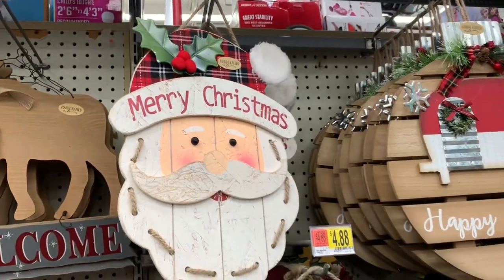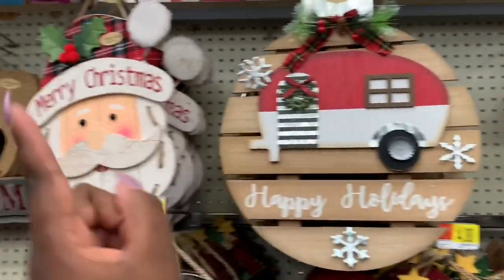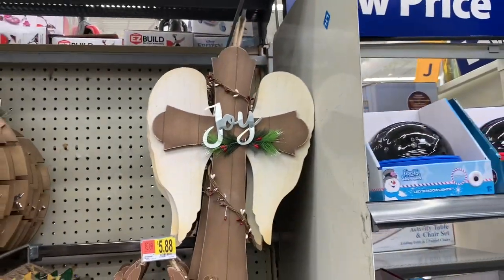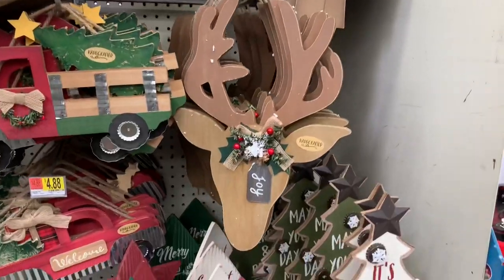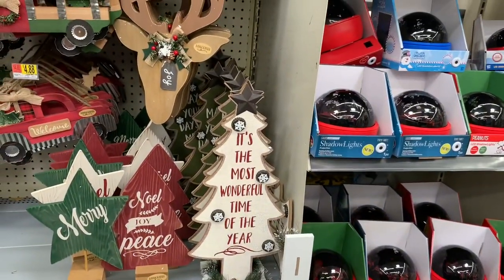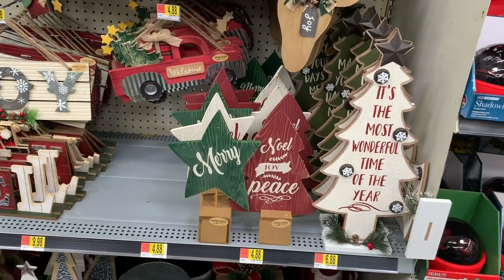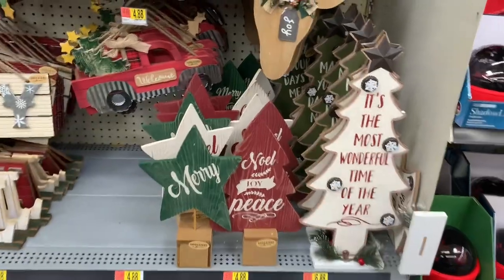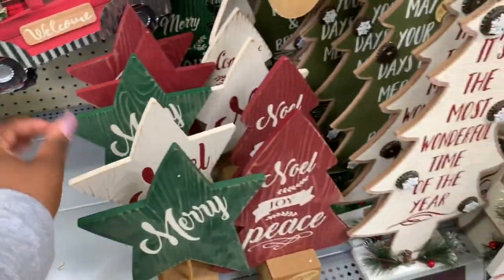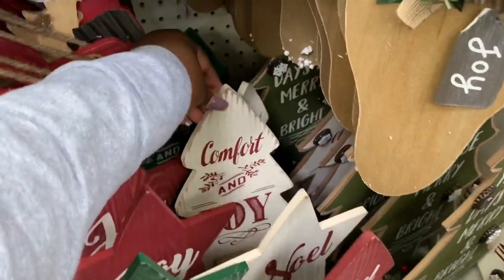Santa Claus saying Merry Christmas. Then you have the ornament. This one is $8.88. That one was $9.88, by the way. The cross with the angel wings is $7.88. The reindeer head is $5.88. It's the Most Wonderful Time of the Year, $6.88. And they have these little stands here. These are $4.88. So this one says Merry. This one says Noel. Noel, joy and peace. What's this one say? Comfort and joy.